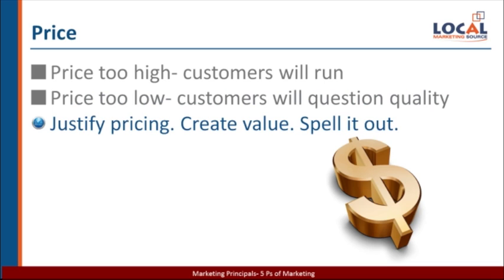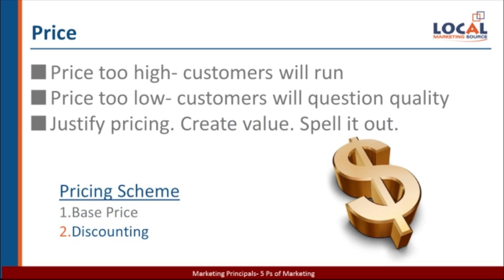So justify your pricing. Find ways to create value and spell out what your customer gets. But low prices really should not be your only competitive edge. While it definitely drives customers to buy, your product needs to be backed up with features and value. If pricing is the only thing enticing your customers, then rest assured that eventually someone will beat your price and steal your customers. At a minimum, your pricing scheme should include items like a base price and discounting.